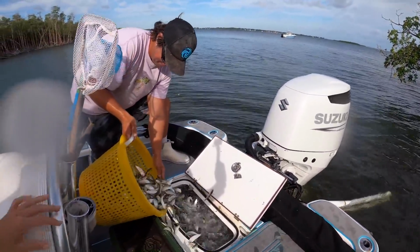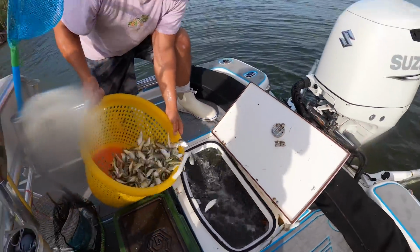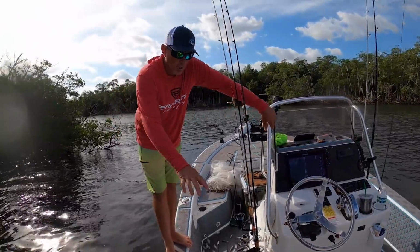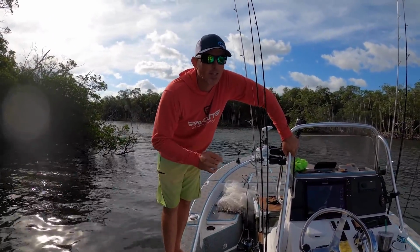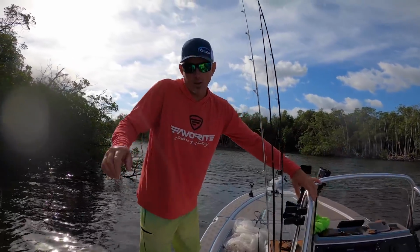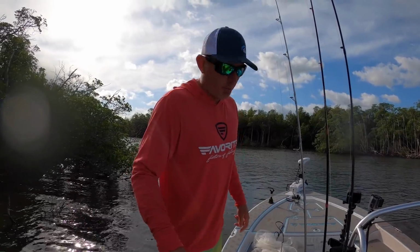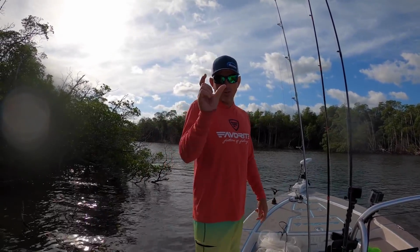There's so many. I wouldn't even put the rest of them in. Yeah, I know. So this is not going to go to waste. Mackerel season's coming. And if you can get chummies like this and freeze them, you can chum the mackerel up so much better. So we're going to clean this deck up, get ready, throw again, and we're going to try to freeze about 50 pounds of these little baits.